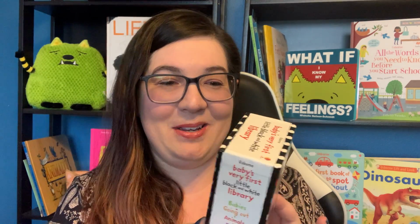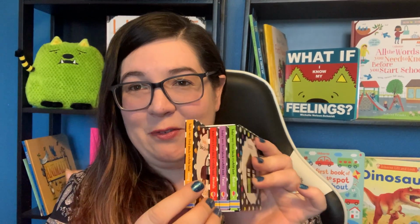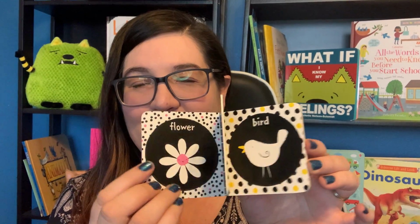So start with my very first black and white library. This tiny little set is for little hands. It comes with 4 different books, and they're black and white, so they can easily see them. It just has simple words and pictures. This one's going out. There's animals, faces, and babies. It's a tiny little book. You get all of that for just $7.99. Great price.